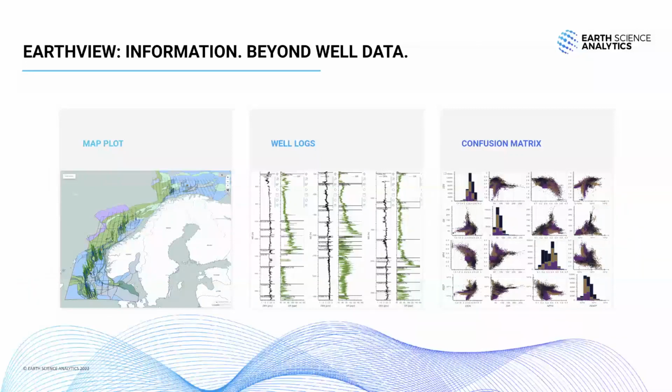Three pictures here show a little bit the different ways to get information from the data that we have. First of all, by integrating all the data, for example, on the map plots. This is all the exploration wells of the Norwegian continental shelf, and you see that we've got a bar for each and every one of these exploration wells with core porosity data. And it's color-coded with the value of the core porosity halfway of the well.